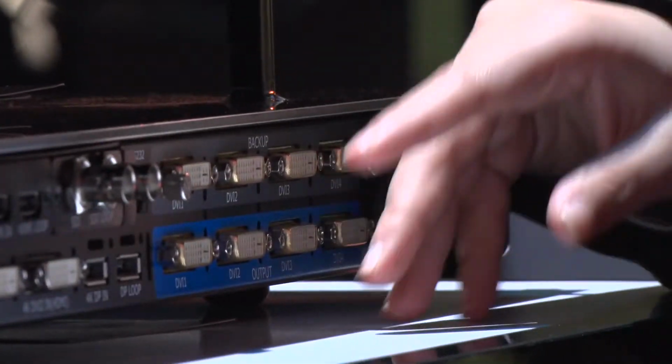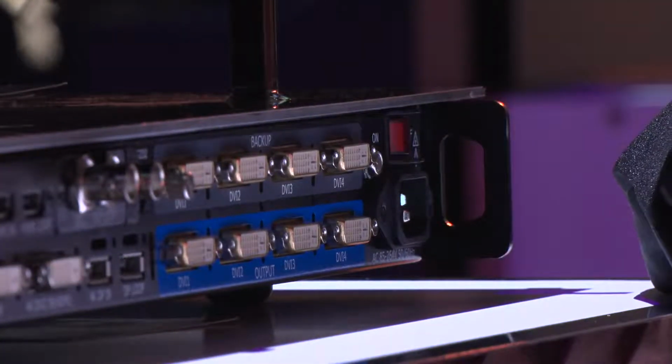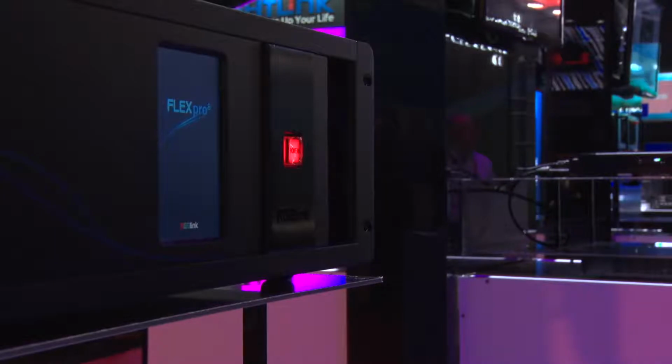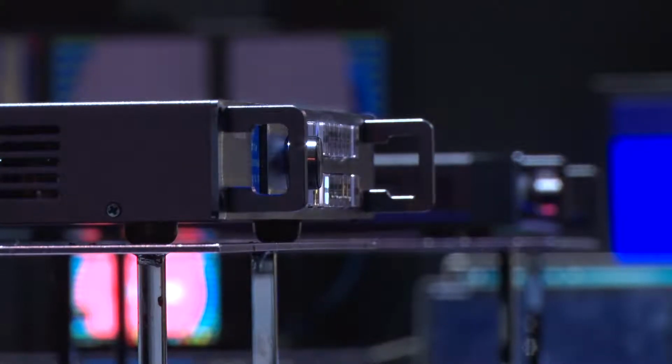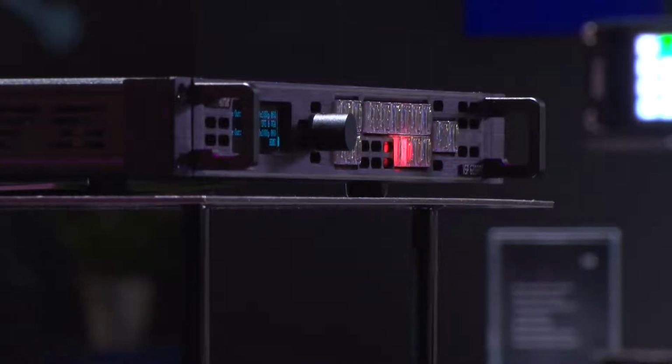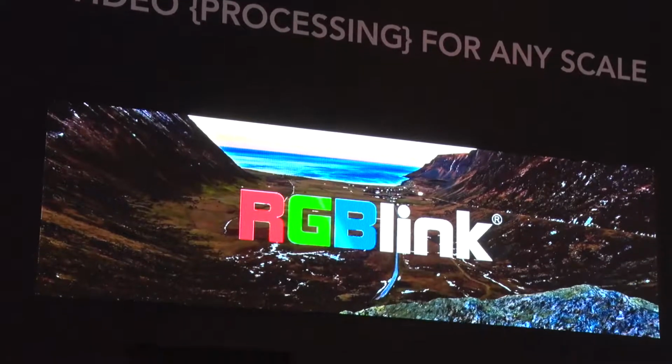Other new things for 2019, as the screens are getting bigger and the pixels are getting smaller, there's a greater demand for video processing and more layers of video actually as well. So we've got a brand new product called Flex Pro 8, it's part of a new series. We've got some new previewing options as well, and we're also becoming a member of the SDVOE Alliance, and we'll be introducing some new products on that front later in the year also.